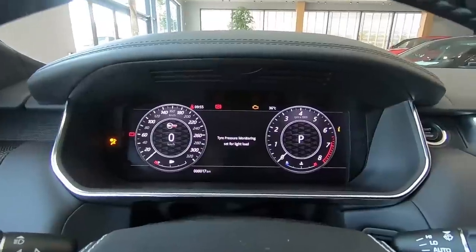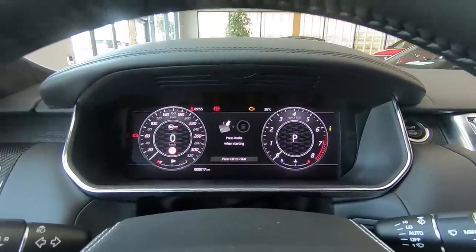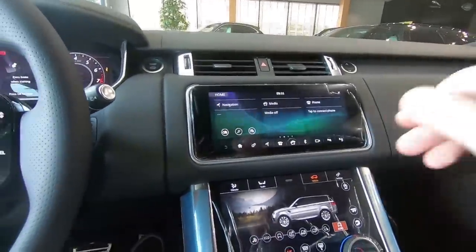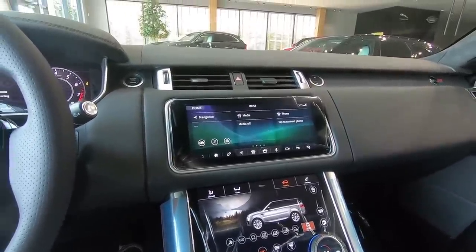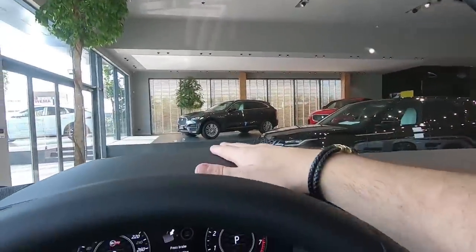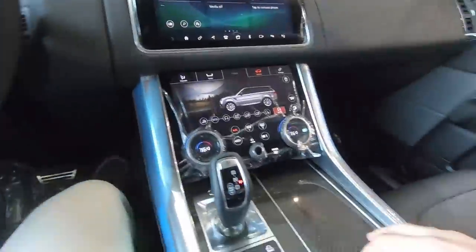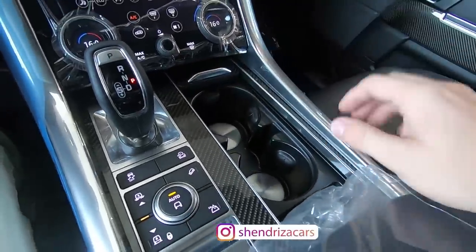The steering wheel is so nice with this carbon fiber. So we can see we have a more special design of the gauges and the latest version of the infotainment in the Range Rover and Land Rover. You can see this has the panoramic sunroof and the Alcantara headliner. Everything is shaded with leather, and this carbon trim is so nice.